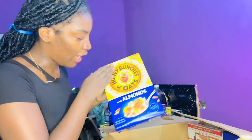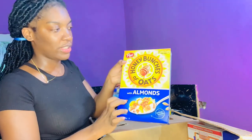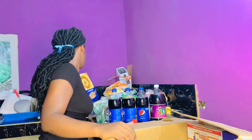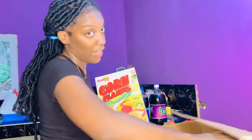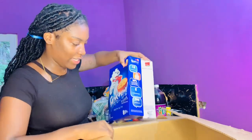Also, I got this for Jay. This is the cereal. Honey Munchies. Also got this one, corn flakes. And this one is for me. That's the Frosted Flakes. Right.